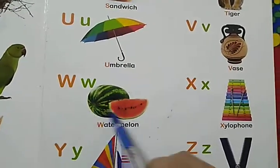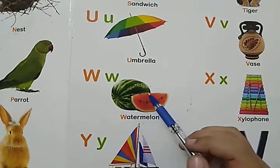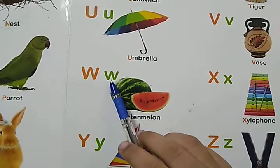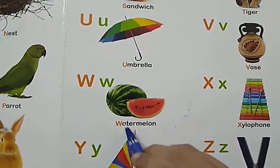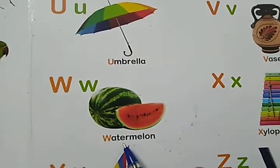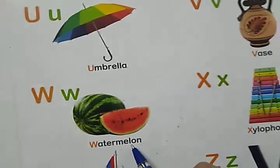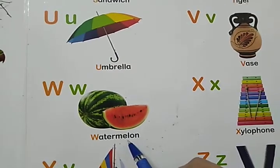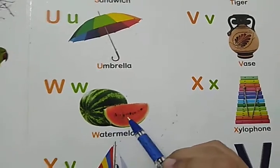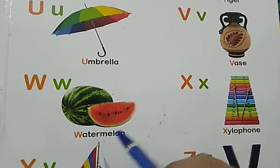This is watermelon. Watermelon is a very tasty food. It has many seeds. Capital W, small w. Spelling of watermelon is W-A-T-E-R-M-E-L-O-N. Watermelon. Watermelon has too much water and juice, so we call it watermelon.